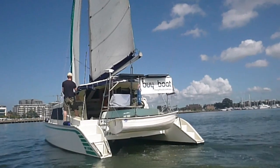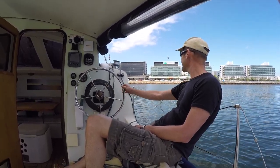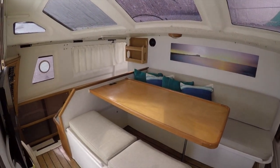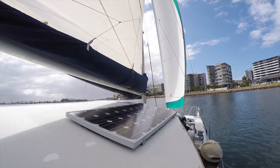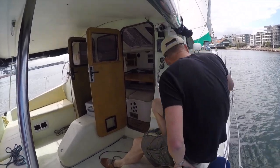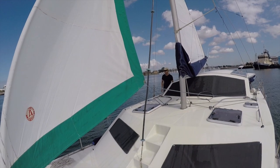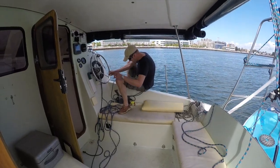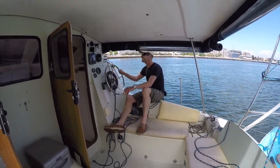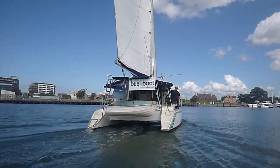So what sort of person do you think should buy her? I reckon this boat is perfect for a couple or a small family, because it's a catamaran. It sits flat on the water. It doesn't rock around like a yacht of a similar length, and for 30 feet long, you get a lot more space. I mean, this cockpit area here easily sits 6 or 8 people across the cushions there, where you couldn't really do that on a yacht of 30 feet.